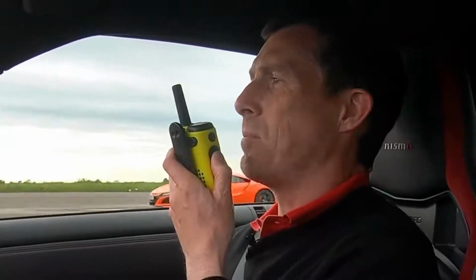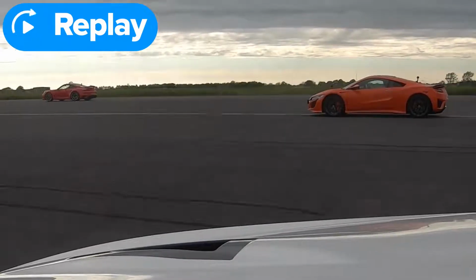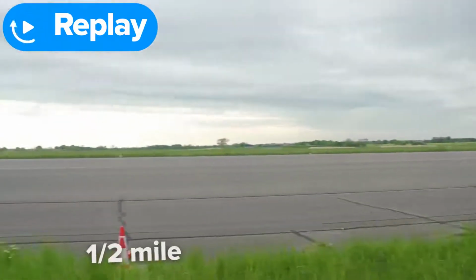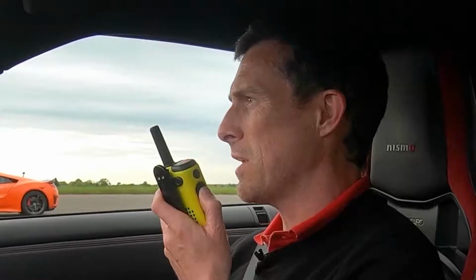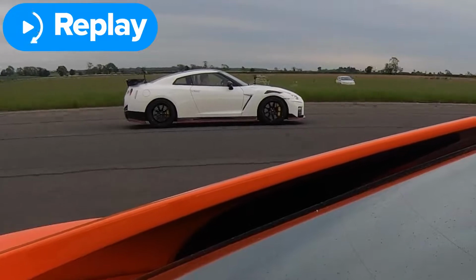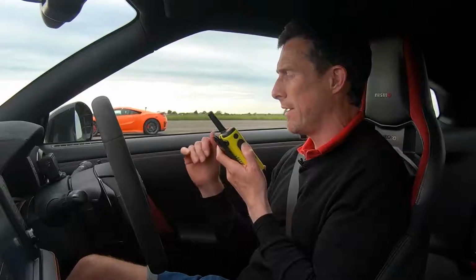So that was interesting, Porsche. You're still very well far ahead, but not as much as last time because this was just slow to change down in automatic mode. There, not such a bigger difference. NSX? You took off really well. You were level with me for quite a while, but then what happened?